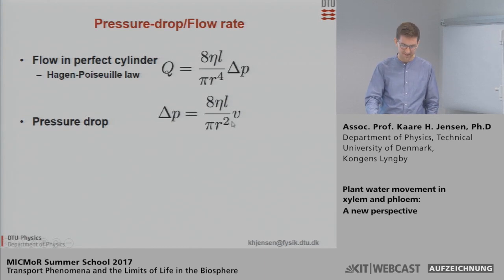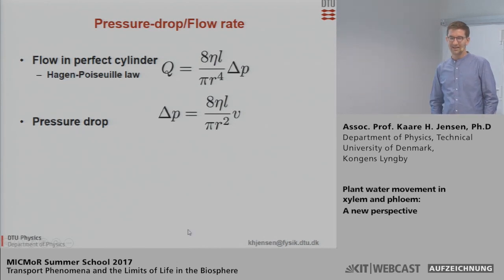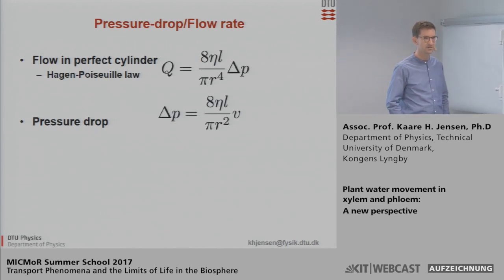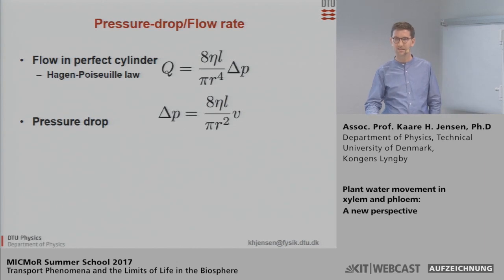So the pressure differential, if I do it in terms of velocity, now we know that there's a speed of 1 millimeter per second. So the pressure difference is the pressure required to drive flow at a certain speed, which is proportional to how viscous it is, which makes sense physically. The more viscous, the more pressure I need to apply. The longer, the more pressure I need to apply. And the smaller the pipe, the more pressure I need to apply, right?